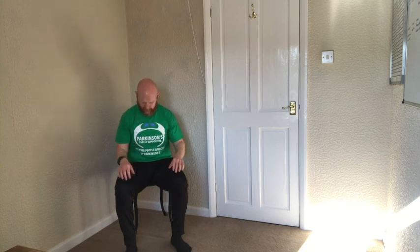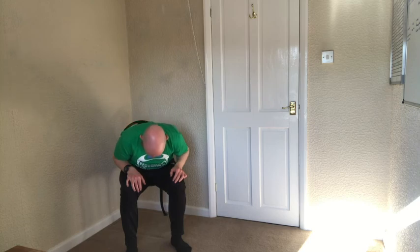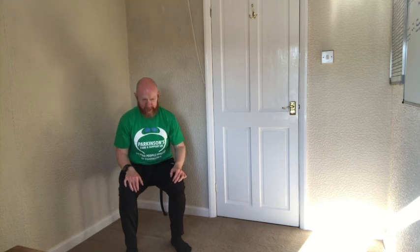So whilst many exercises are done with a straight back, it is also important to know that the spine can curve and that both of those have their place in our fitness regimes. So I bring my chin onto my chest, curling down, curling, curling, curling. I'm looking at the space between my feet, keeping my bum in the seat to remain safe. And then I'm coming back up nice and gently.